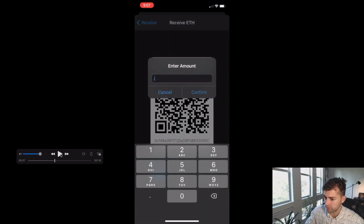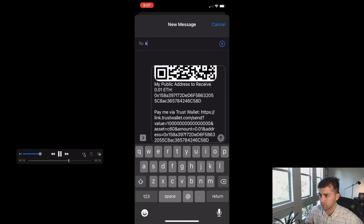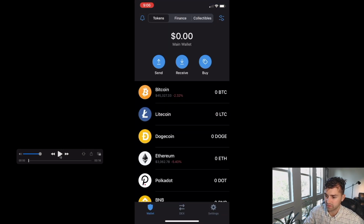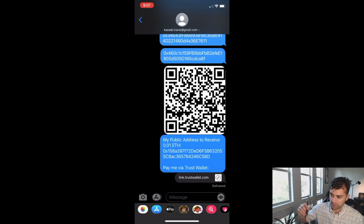It's interesting too here because I click set amount, and now I can enter the amount of ETH that I want to receive, and then I can send this to somebody in a message. They can scan that QR code, and it's going to specifically populate their cryptocurrency wallet with that transaction. Okay, send 0.01 ETH to this address. Boom. So it's a good way to lock everything in.